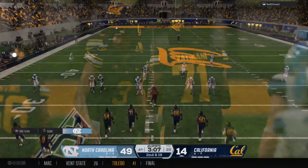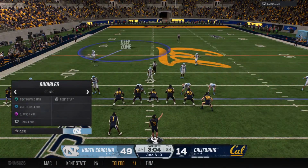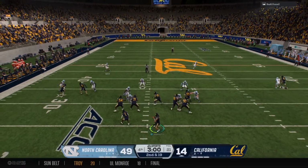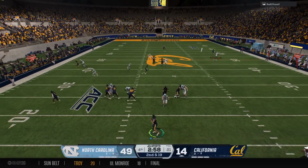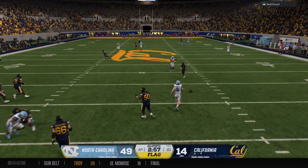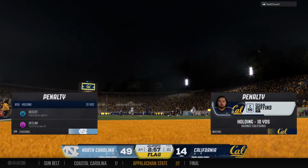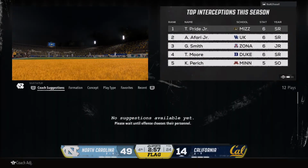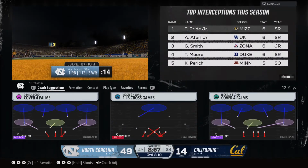And this defense came to play. They know about the high-profile QB. They rose to the challenge and dominated the competition today. They took care of business, and they made no doubt about who's the better football team. They'll decline the penalty here and let the result of that play stand.